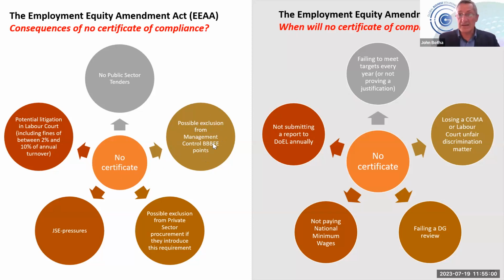So those 19 points under management control may not be accessible for you in the future if you don't have a certificate. Just like skills development. Your skills development element can only be verified if you've got proof of your WSP ATR submission. And the Employment Equity Commission are talking to the BEE Commission, and they are looking at amending the codes to require a certificate as a prerequisite for management control. And then, of course, potential litigation and fines of 2 to 10% of annual turnover.